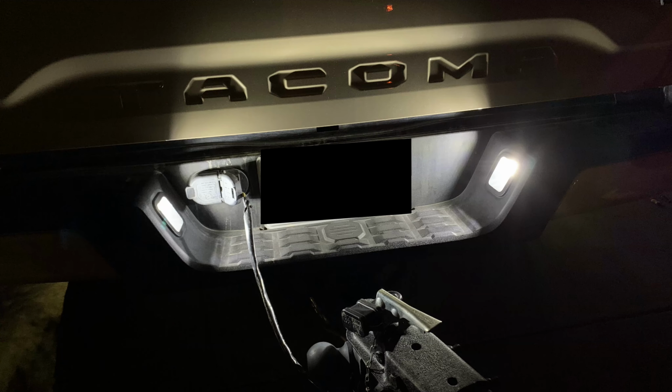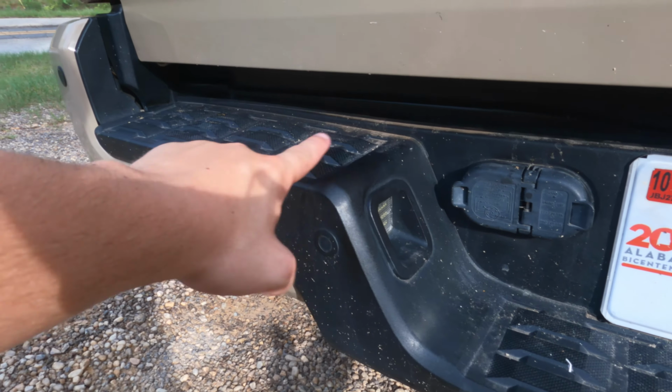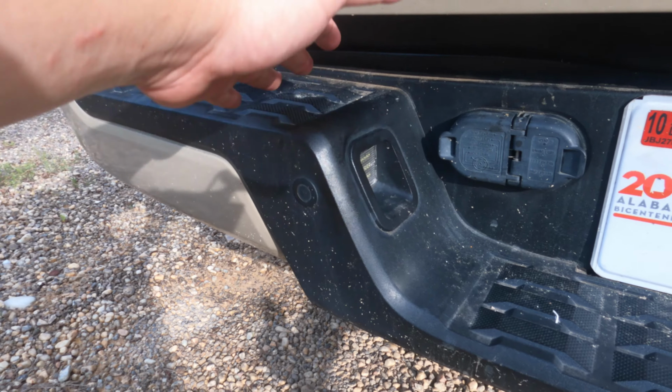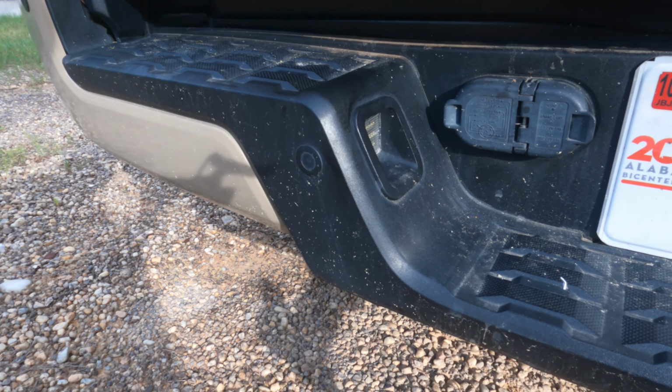Not only does this shine your tag like it should, but it's going to shine this entire back step, as well as the opposite one's going to shine all of this as well, making it much easier to see at night. And I didn't realize how advantageous that was going to be until recently when one of my friends got stuck in the mud and I had to go pull them out.